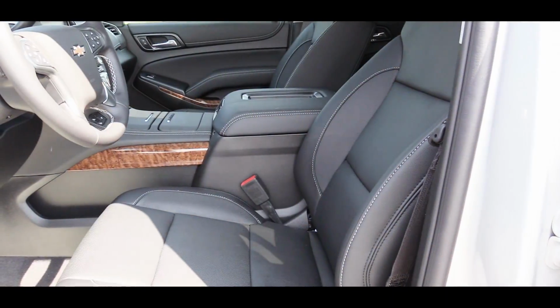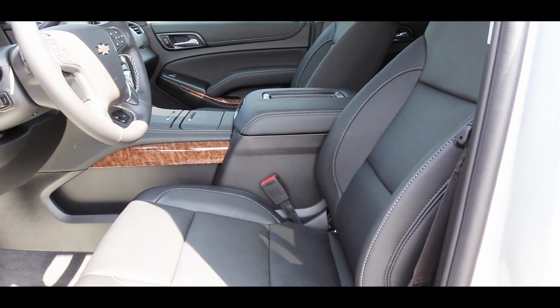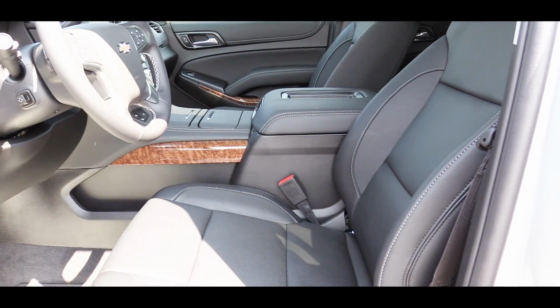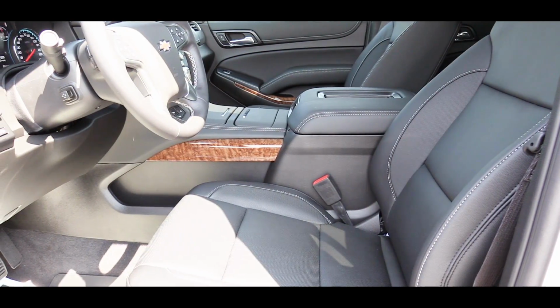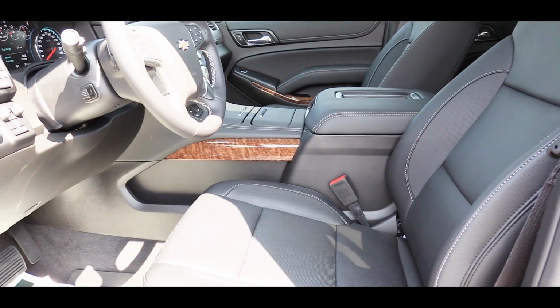And so to start, there are front, side, and side curtain airbags. Also, there is an additional front center airbag, and that's kind of a unique feature to the Tahoe and Suburban, because that is going to prevent the driver and passenger from colliding with each other in the event of a collision, so that's pretty nice.